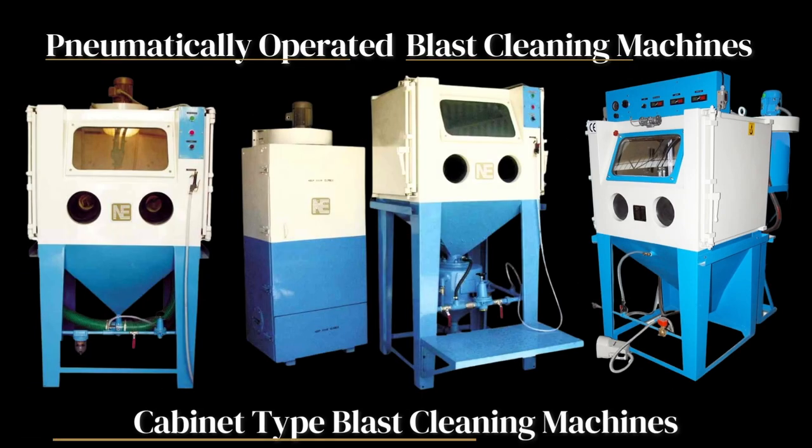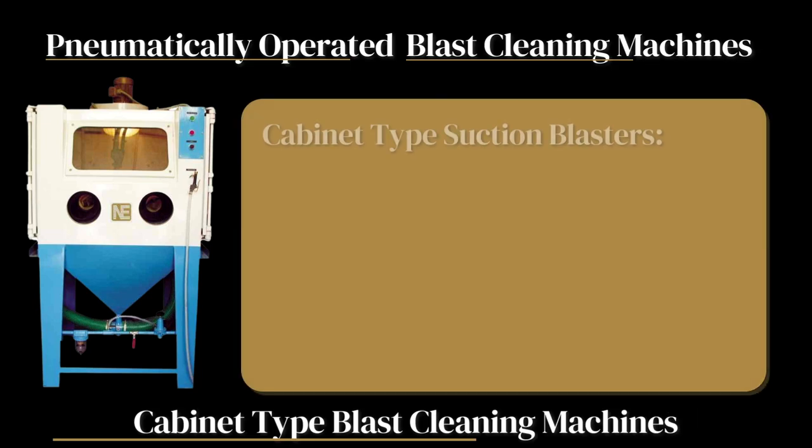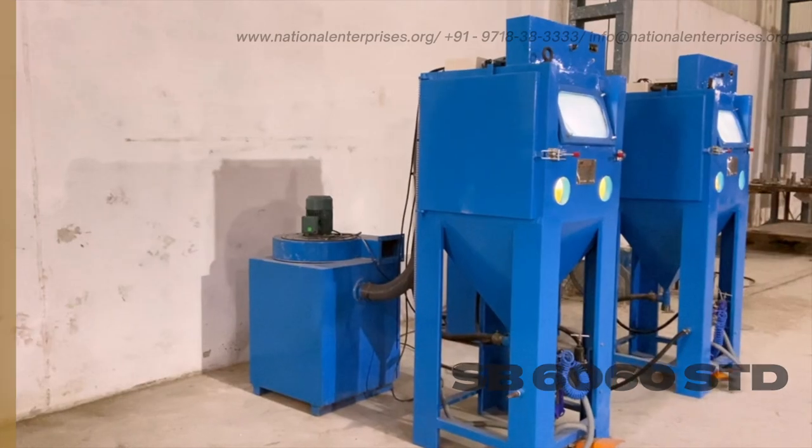Air-operated or pneumatically operated blast cleaning machines can be used in the form of a blast cleaning room or a cabinet, with the abrasive media pneumatically stimulated by compressed air and propelled onto the component by blast cleaning nozzles.